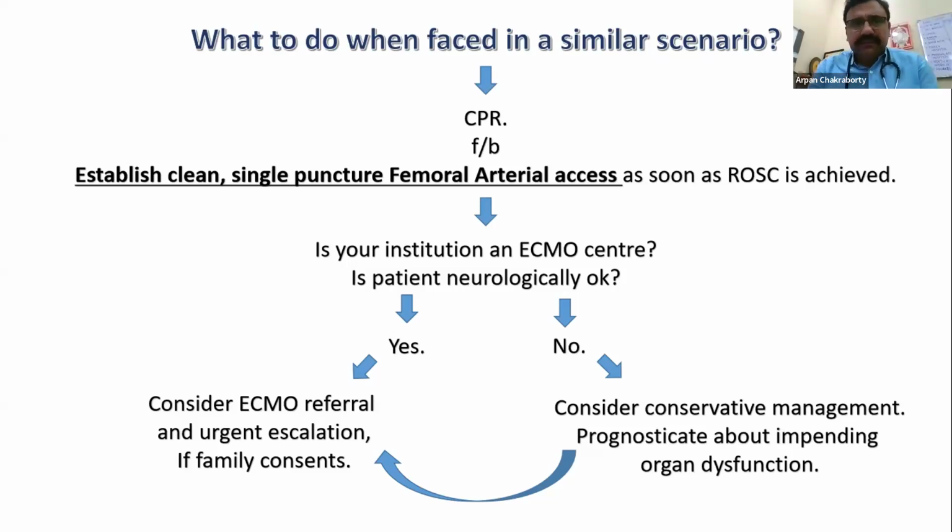So CPR, followed by a single clean established puncture in the femoral access as soon as ROSC is achieved, or if not achieved, you have to take the puncture in the arterial. Venous is easier to get. Now, if your institution is an ECMO center and neurologically it is okay, consider ECPR. If not, then consider conservative management and prognostication with the relatives.